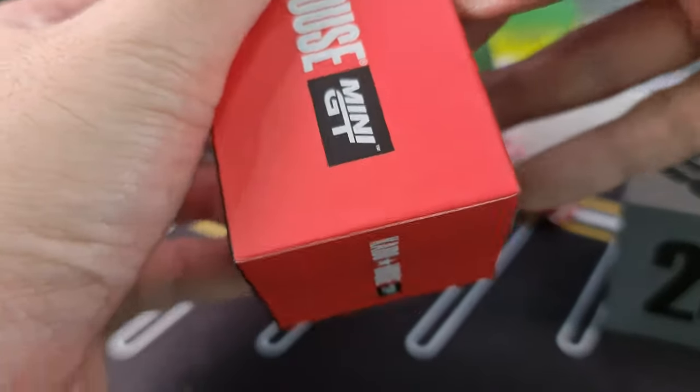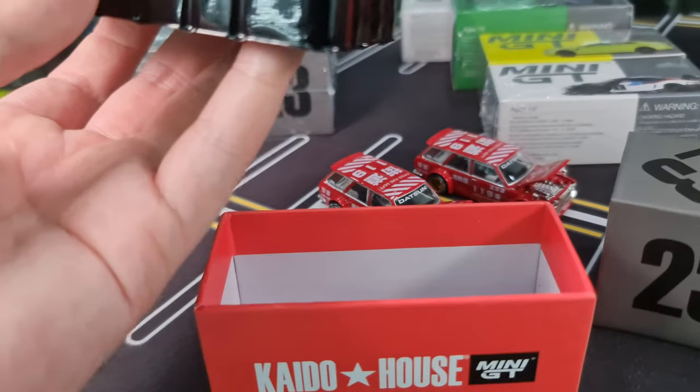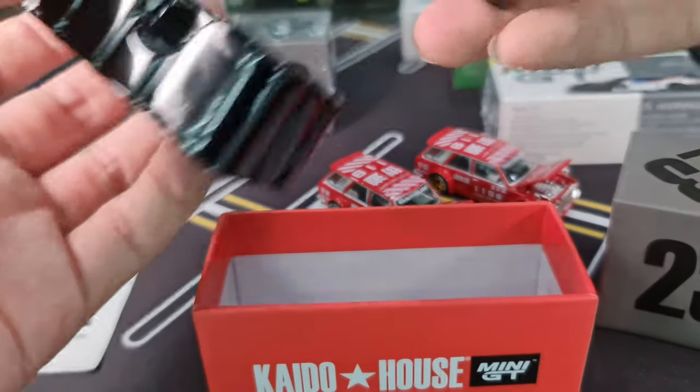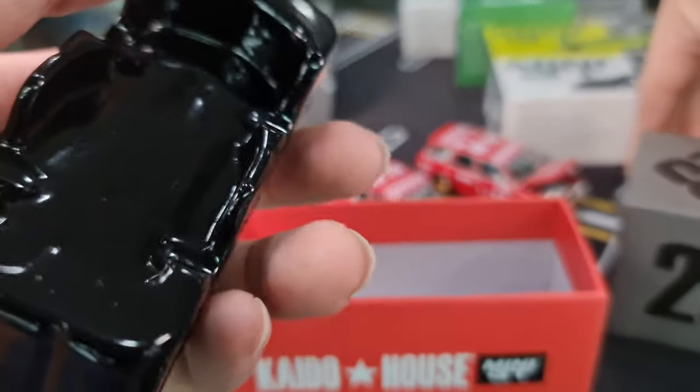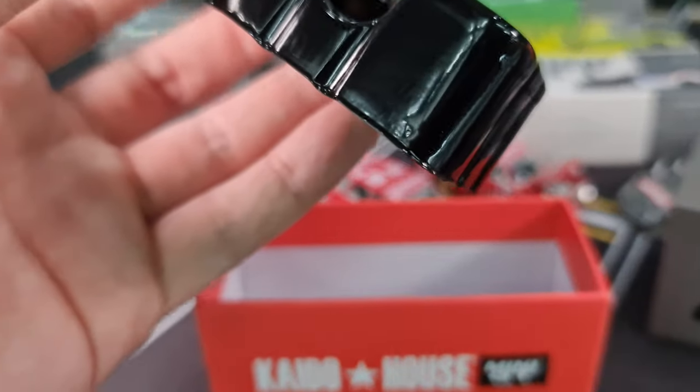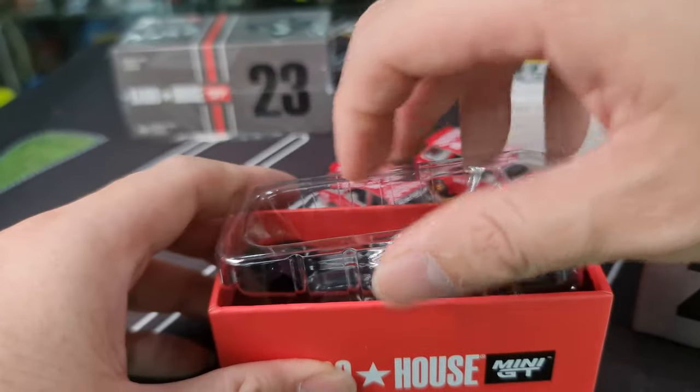Okay, so this would be the Fairlady Z. Now I think this casting really caught quite a lot of collectors by surprise. It is actually quite nice. Of course, KaidoHouse Junimai's team has mentioned before that these are not exactly true 64 scale.